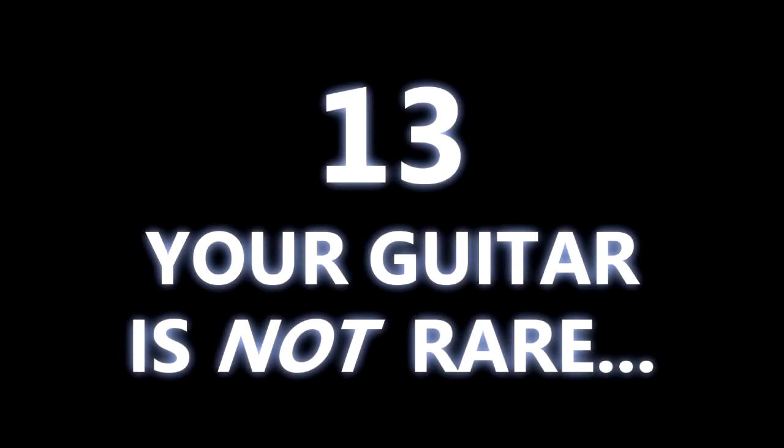The little bit that you have about the guitar doesn't say anything about it, and then again it gives too much information for the buyer to sift through. Take the time and write your own description. And finally, reason 13, your guitar is not rare or vintage. Probably. Okay, I know I'm going to get a lot of flack for this one.